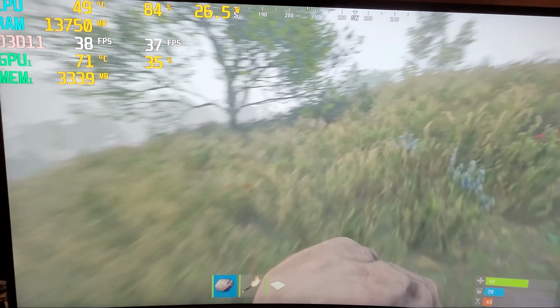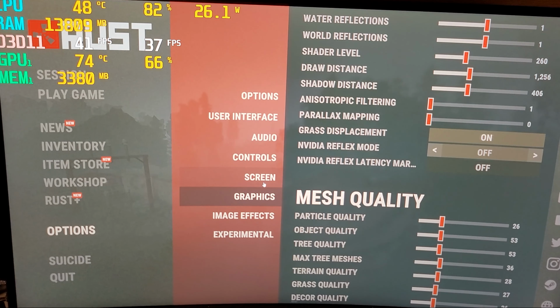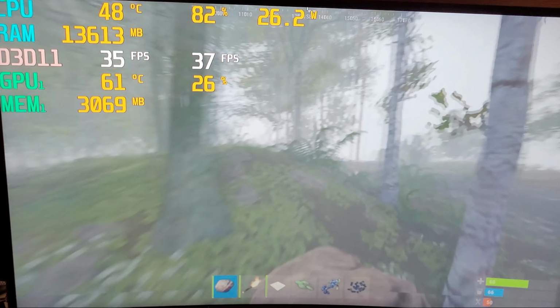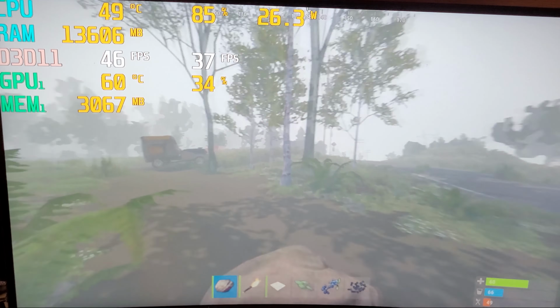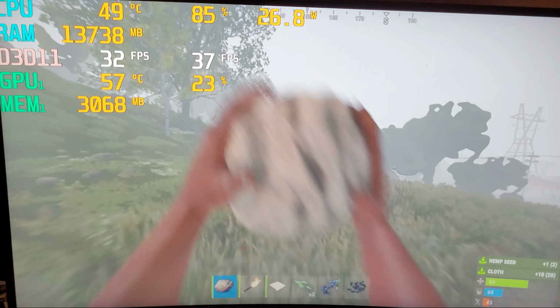It's not what most people are looking for. So I'm going to try lowering the settings a bit more and seeing where that gets us. So I just dropped the resolution down to 1080p and lowered the settings by quite a bit, but the performance seems to be about the same, with an average frame rate of 37 FPS. So the 4130 can definitely run Rust, just not the best.